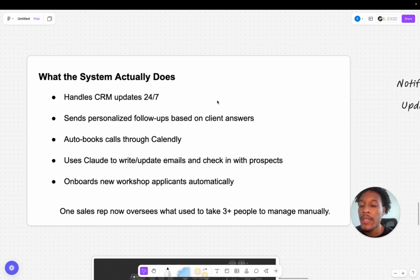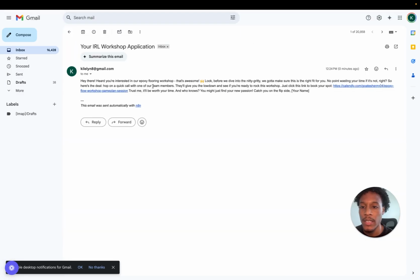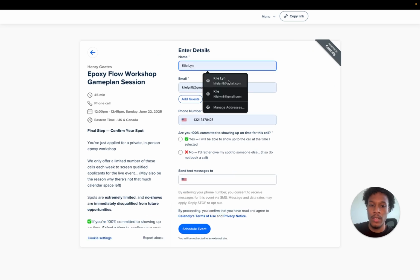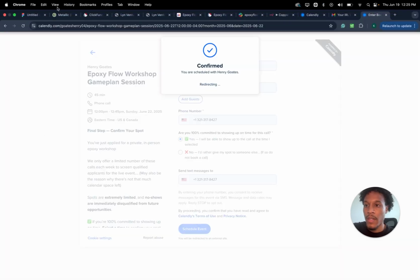And you see, when that happens, something else is happening too as well. What then happens is that we're getting a personalized email from ourselves, and it's literally giving us the option to go ahead and book a call through this Calendly here, right? Once you go through and book a call, what this will look like is this. Let me just put in just my name. Yes, I'll be able to show. Let me just put that in right here, and I'll schedule the event. Look, we scheduled the event.